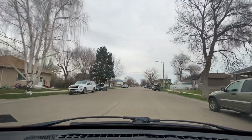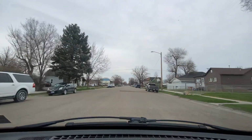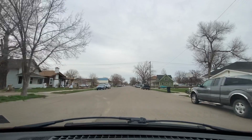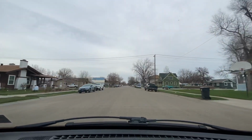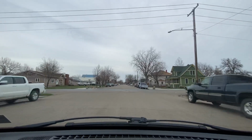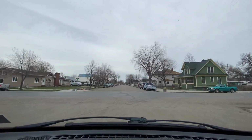We got bikes on our left. We got no driveways on my right. No driveways on my left. Front lawns. Front open porches. Vinyl-sided properties. Shingles. 1-story. We got a 2-story on my right, 2.5-story, that green one.